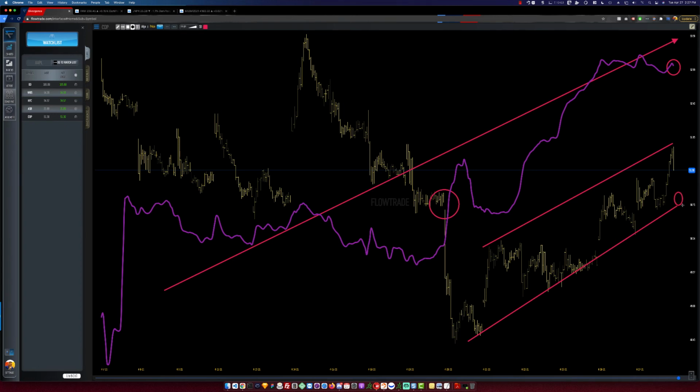Or to draw a line across previous clusters, right? I see this consolidation here. That means that there's a level of support there where price action couldn't figure out what it wanted to do. Also, the algo has come up and hit that level a couple times.